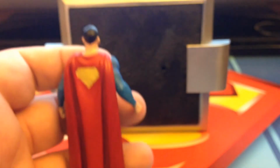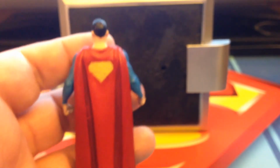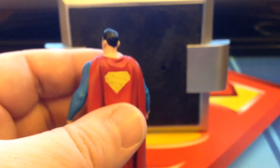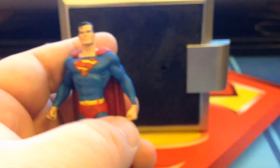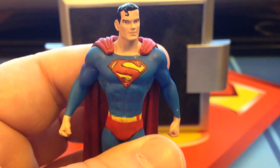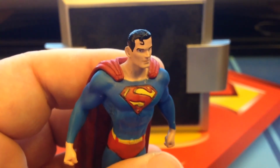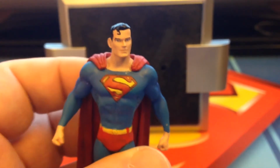I mean, he's hefty. He's heavier than most actual action figures. God, I think he actually might be heavier than some of the Man of Steel statues. But really decent paint job. The yellow is not quite extended as far as it should be, but I mean, really not.